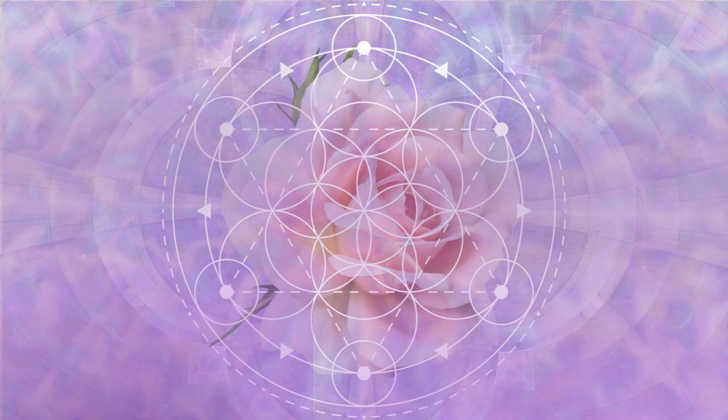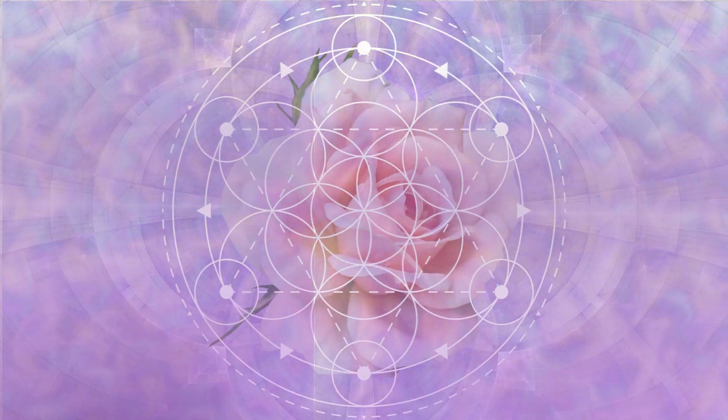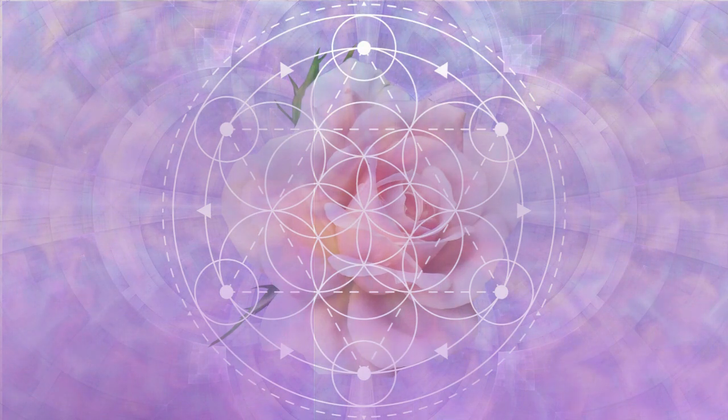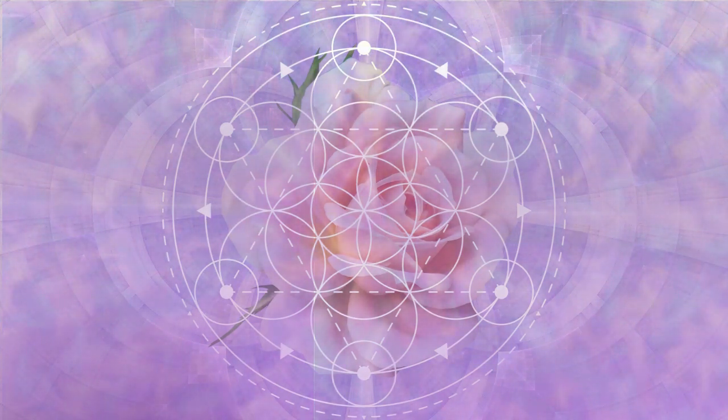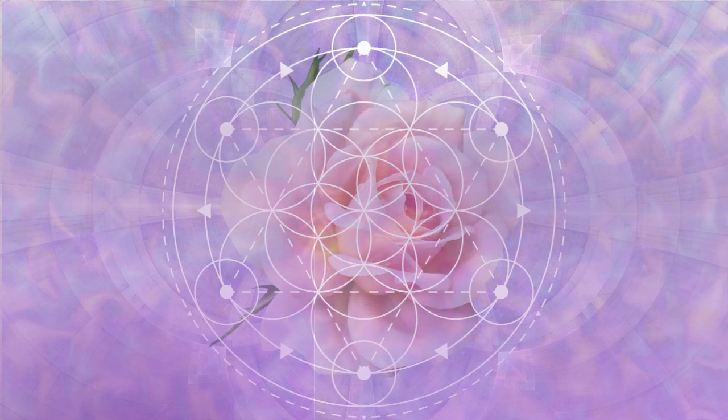This rose is a gift. From the mother of the cosmos. And simply standing in its presence fills your soul with indescribable joy. As you allow the emotions of this moment to wash over you, you feel your heart space expand to a capacity which you could never have before imagined.